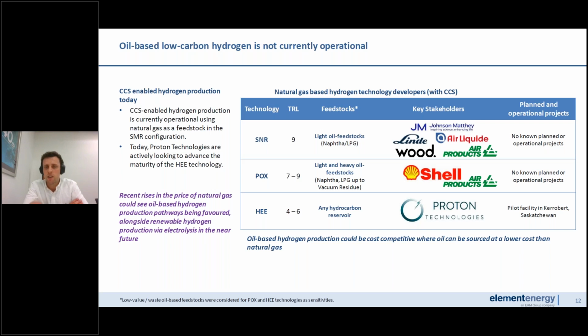Partial oxidation is primarily being developed by Shell as well as Air Products. However, we're currently unaware of any oil-based low carbon hydrogen production processes at the moment. However, we wanted to recognise that the flexibility of this could make it a potentially strong technology choice in the future, as you're able to use both light and heavy feedstocks with minimal pre-processing requirements.